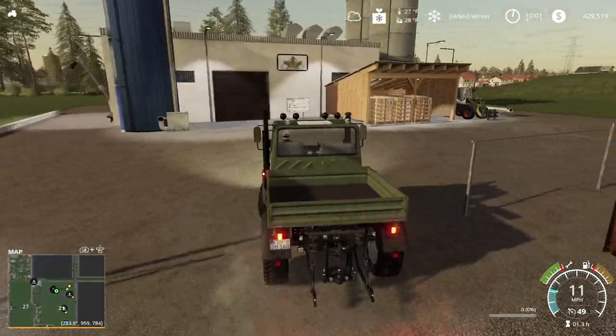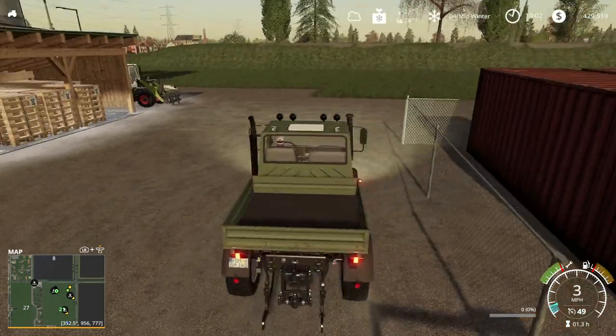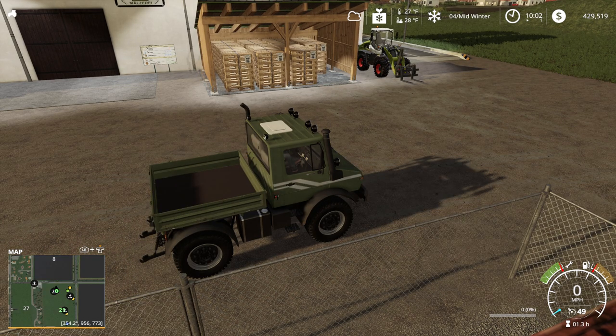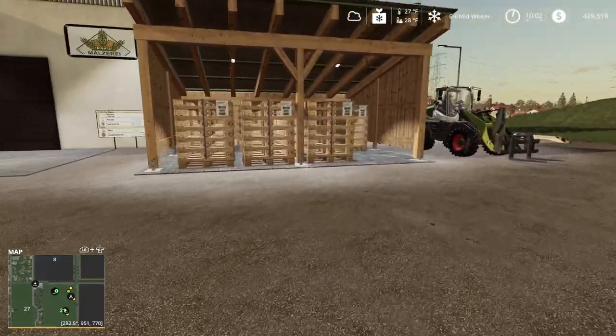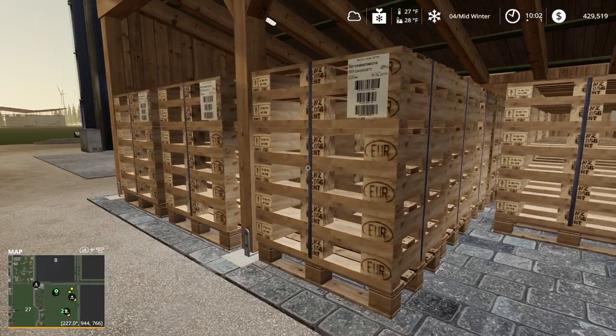People are like, why don't you put like more Claas Farm? Because I have to sit there and play for hours without getting any stuff done, where I have other games where I can just get immediate content. But I love this farm, and so I want to get it done. But see these nice stacks of pallets?